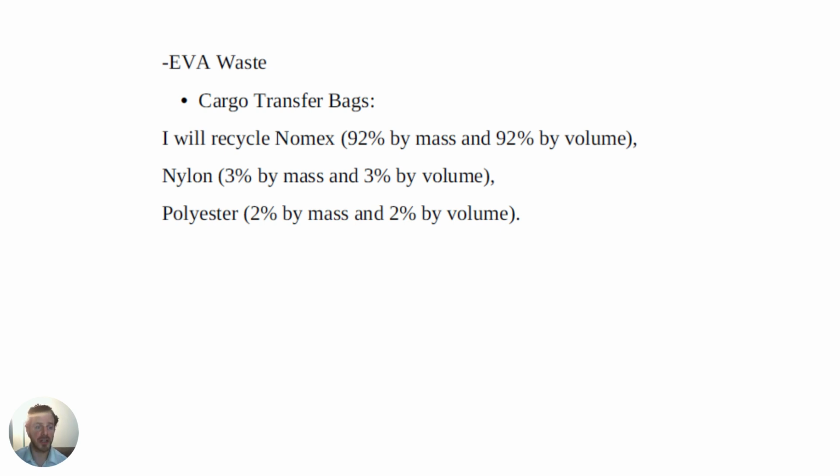EVA waste, cargo transfer bag: I will recycle Nomex, 92% by mass and by volume. Nylon, 3% by mass and 3% by volume. Polyester, 2% by mass and 2% by volume.